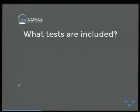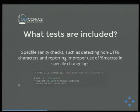Okay, so what tests are included? Actually, the tests are implemented as test modules, and each test module has some subtests. There are quite a lot of them. Just to mention some interesting ones. So there are some Specfile sanity checks that the tool can detect from the Specfile from the SRPM. So, for example, it can detect non-UTF characters that can be strange when you print it out, or, for example, improper usage of macros, as you can see here, that someone put it there in the changelog, he wanted to write %bin_dir, and this macro got expanded, so he should have used two %, and so on.